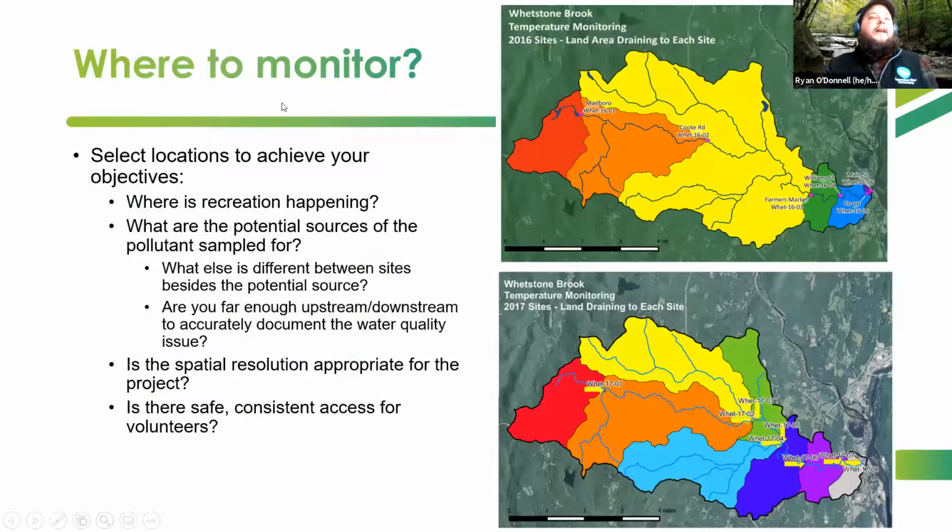All right, so then next, where do you want to monitor? You want to select the locations, once again, to help you answer your question, to achieve your objectives that you laid out. So if you're testing for swimming, you want to test where people are swimming. If you're trying to identify a source of a pollution, so if you were testing your agricultural impacts, maybe, you would actually want to bracket your location. So you would select one site upstream and one site downstream.